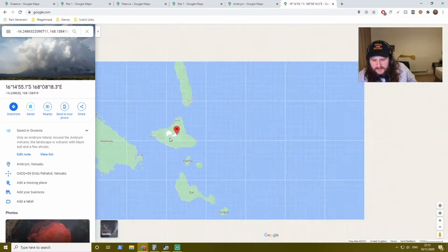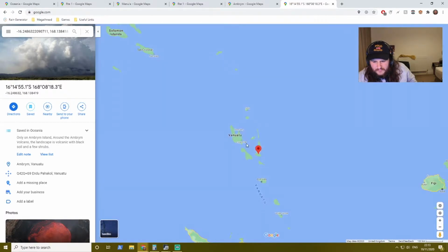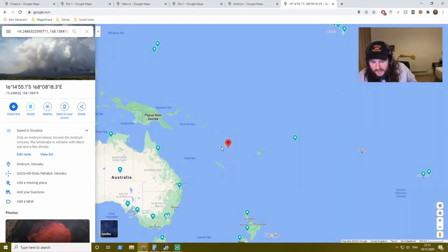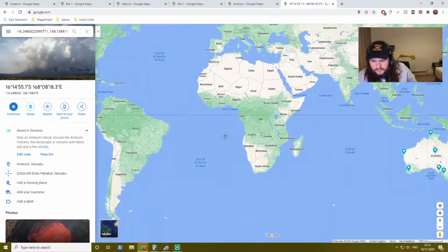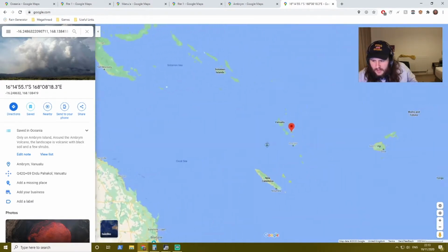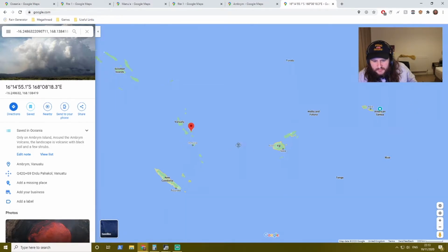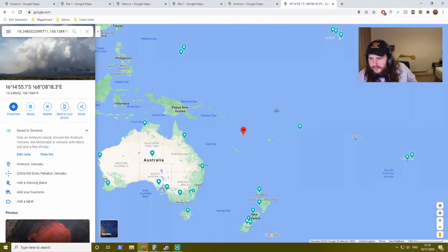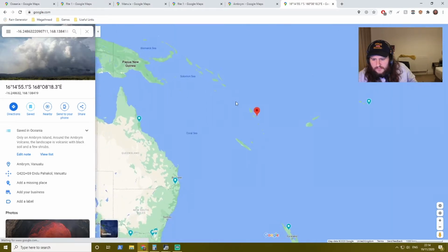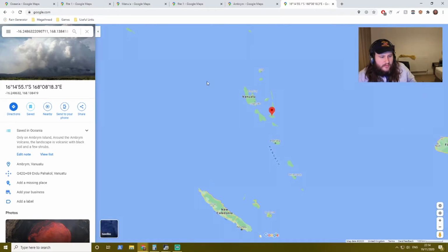When this actually finally decides to load, this is Vanuatu. Google Maps was not happy with that. There's American Samoa. There's Vanuatu. Obviously, New Zealand, Australia there. Just to give you an idea there. Yeah, that volcano there. Crazy location. Really, really cool looking.